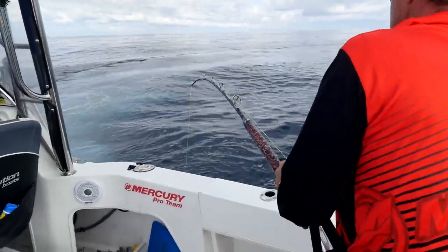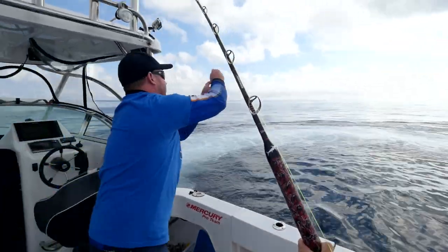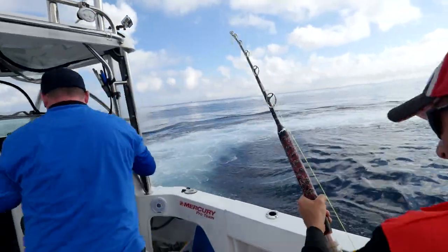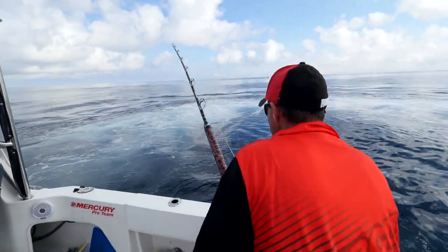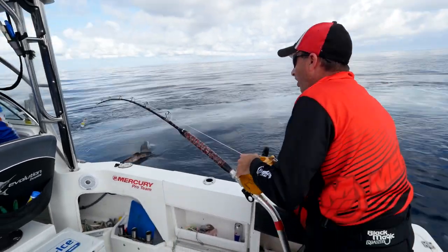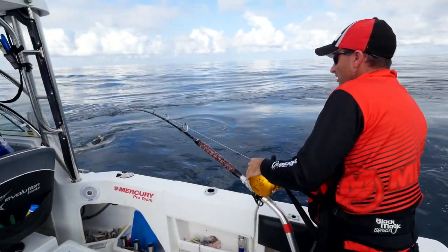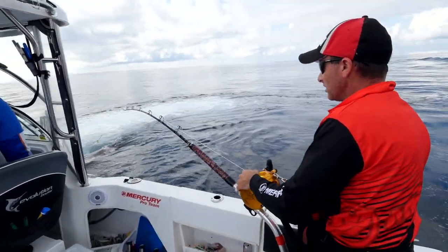There's our double. Light. Grab the light off quick. That's it. Little fella, just the one we want. Keep going. Oh, he's not that bad. Oh! He's been monstered. He's actually not a bad fish. He's been monstered by a shark.